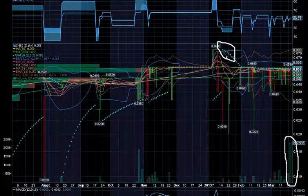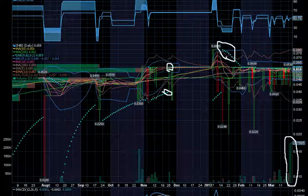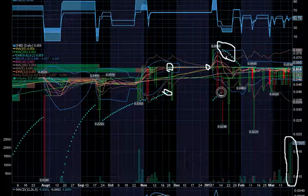But you'll notice that when it hits the price per share is when it flips. So see here, it hit the price per share, and it flipped to being on top. It's done that before here. Here it hit and it flipped below, which set a bullish trend.